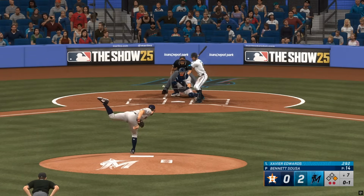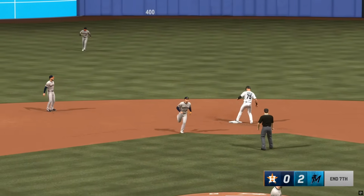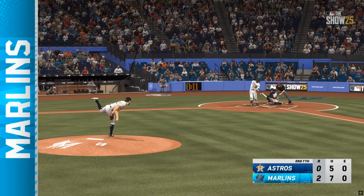Now 0-1, out to short, Pena. They get the force. That is the inning. But the RBI single pushes across a run. It's now a 2-0 ball game.